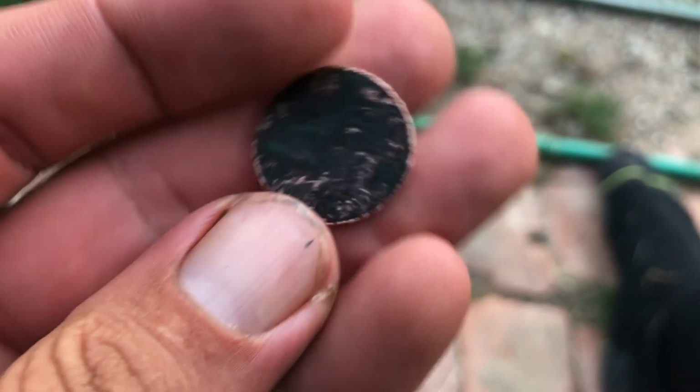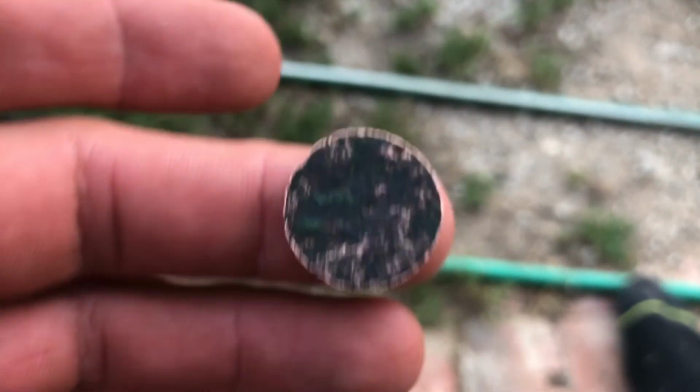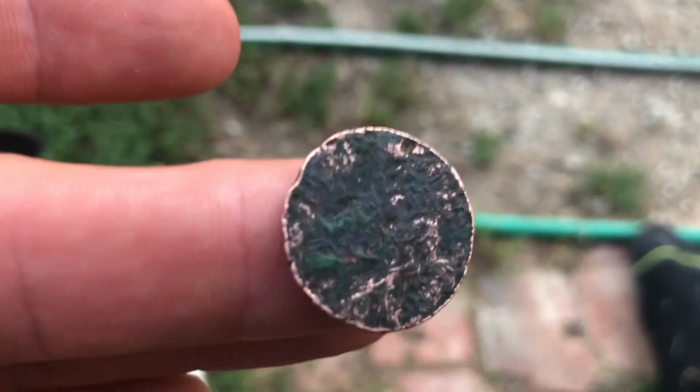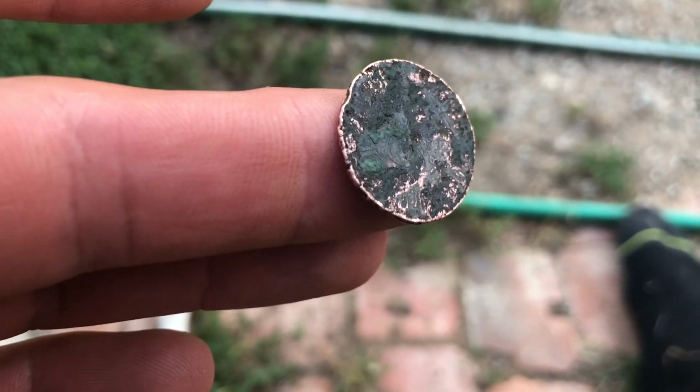Little flies and dogs' noses and goodness knows what else. Anyway, I'll try and get some photos of that one. But yeah, she's pretty corroded.